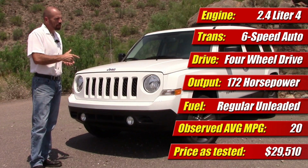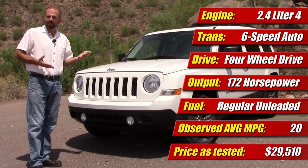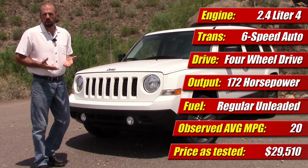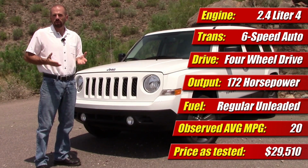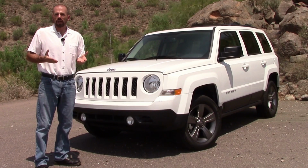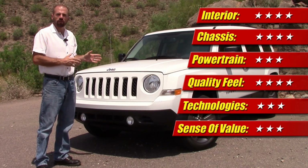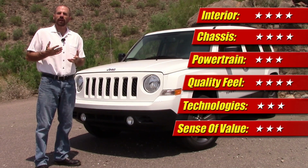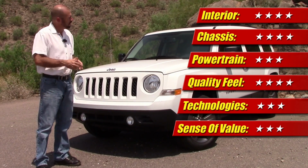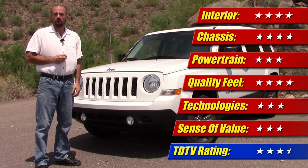Now, fuel economy, below the class average one more time. Most of the vehicles that I test in this class are getting mid-20s. We're down at 20, and that's not only below what the window sticker promises, but I've tested a Tahoe that got a little bit more than that, a Chevrolet Tahoe, so not very good there. So what that plays into is a total value score for the week of 3 stars. When you throw that together with everything else we've already talked about, that gives us 3.5 stars for the week.